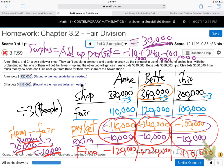Same thing for the others, right? Look at Anne. Chia's simple. Chia thought the whole shop was worth $300,000, divide by three, therefore she should get $100,000 worth of stuff. What did she get in the end? $110,000. She got even better than she thought. See how the system ends up giving everybody even better than what they themselves thought was fair? It's a beautiful example of how math can force it to be fair. Questions on that? Does that make sense?